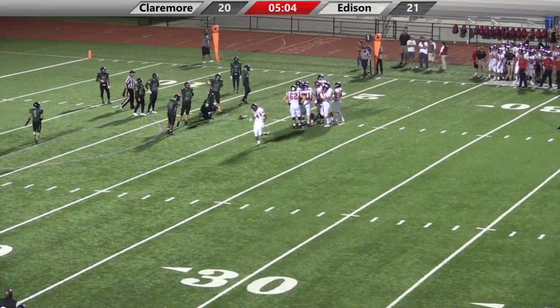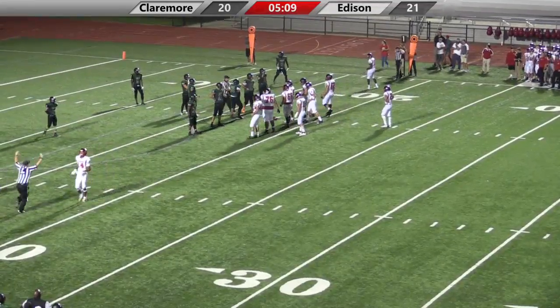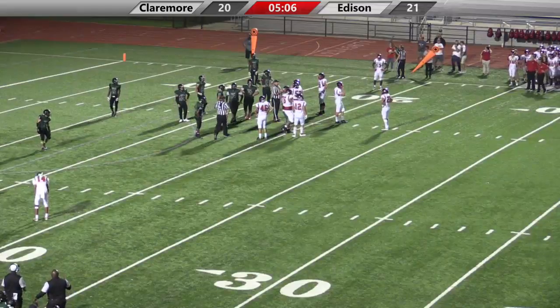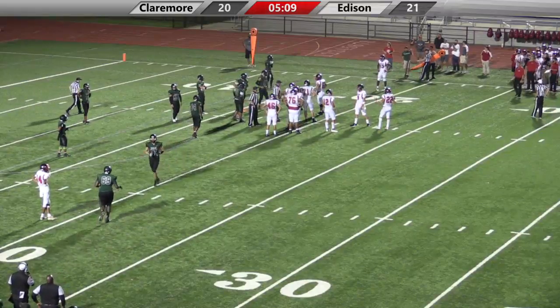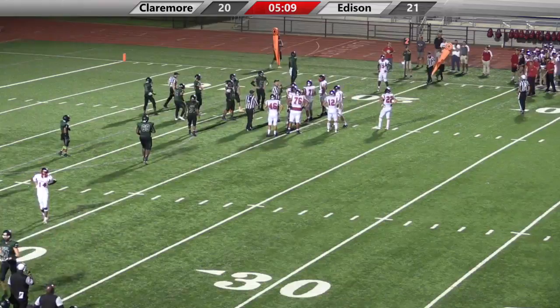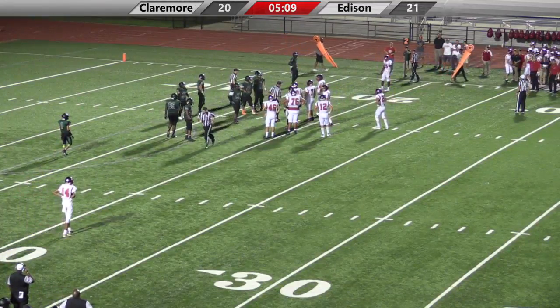The ball at the 18-yard line. 5:09 left to go, fourth quarter. Skinner split left again. Officials come in. We got an officials' timeout. What's this timeout for? I don't know. Is this linesman on Edison's side? So I'm not for sure.